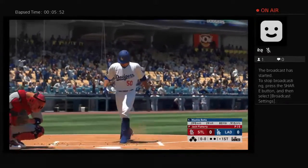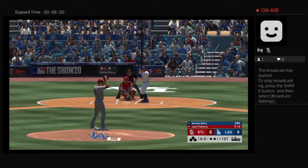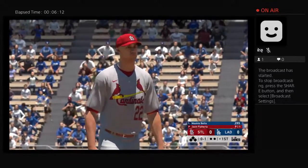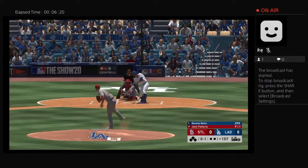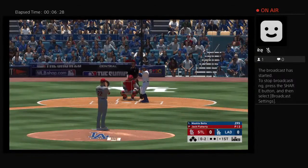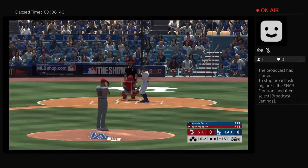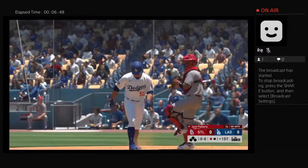Here's Mookie Betts. He'll lead things off here in the bottom half of the first. Pitch on the way. Count remains at 0-2. Nothing in 2 count, and the pitch. And a good bite to that slider as he swings through it for the first out of the inning.